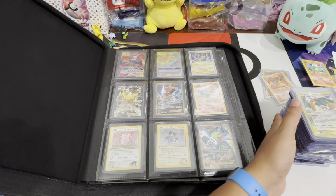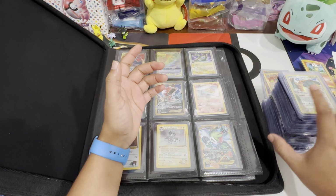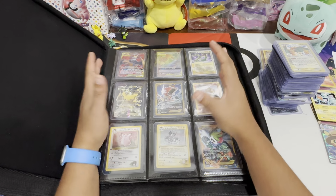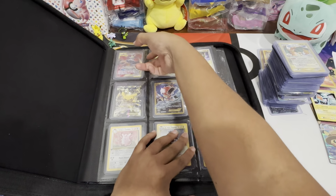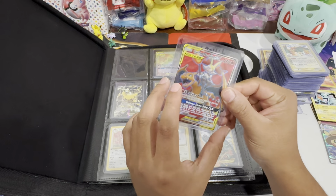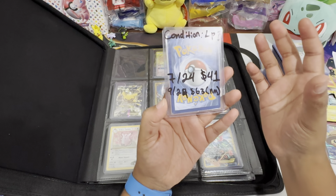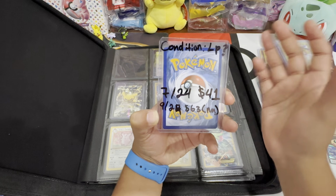If you guys have been following my series of collecting to $1,000,000, a lot of the higher end cards I'm going to be sending off to be graded. But I want to be focusing on the cards that I've preserved pretty much in this binder since about 2 months ago, and we can take a look at what's been happening. I'm going to start off with Charizard and Braixen GX full art. This is from Cosmic Eclipse. So this card here, this is a good introduction to another thing that I've been doing as well, is going back and re-evaluating some of these cards.